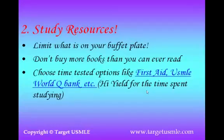And don't buy more books than you can ever read. It's already a lot of material that you have to cover, and you do not want to have more than your high yield material. Use time-tested options like First Aid, which has been helpful to students over the ages, and there are very good reviews about the USMLE question bank. So use the resources that many students have used, and it has worked out for those guys. So it most probably will in your case too.